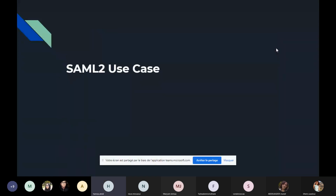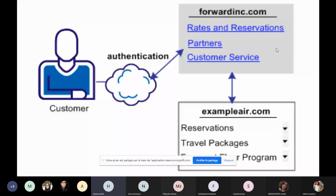We will go now to a use case where we can apply SAML. So in this use case, Forward Inc. is a car rental service and ExampleAir.com is a travel agency. The customer of forwardinc.com logs in and authenticates at forwardinc.com, then clicks a link at the site to get a quote for a car rental. The customer profile at forwardinc.com includes the customer's frequent flyer number for ExampleAir.com.